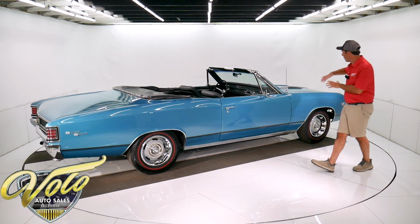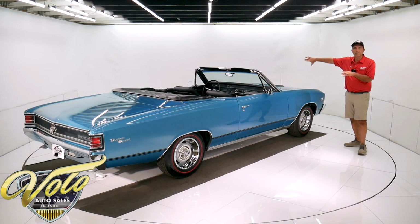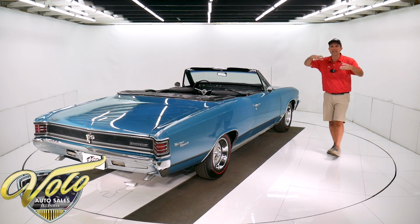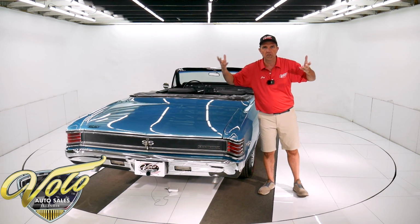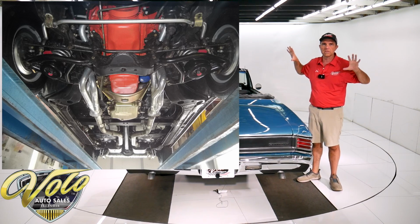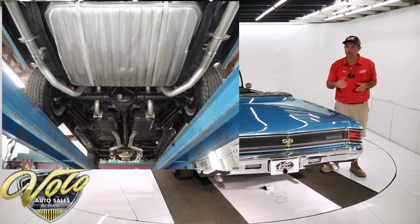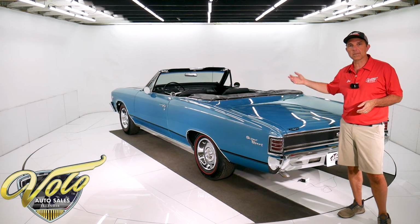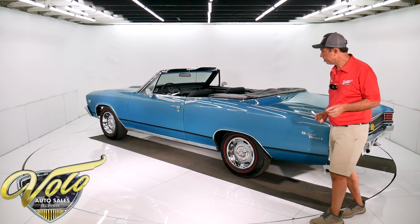It looks like the whole front end, there's about 3,000 miles on it since, but the whole front end was completely replaced. All the tubular control arms, all the bushings and springs and shocks and sway bar, and all of it looks new. It has a disc brake conversion in front. New shocks in the back. The springs look new in the back. The fuel system, the tank, the straps, the sending unit's been replaced. Has a 10-bolt rear end in the back.